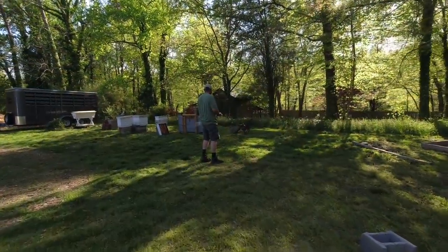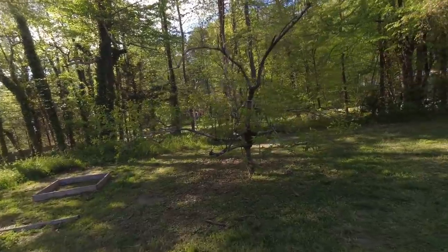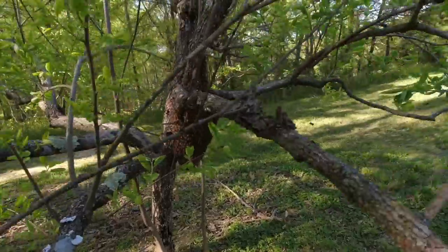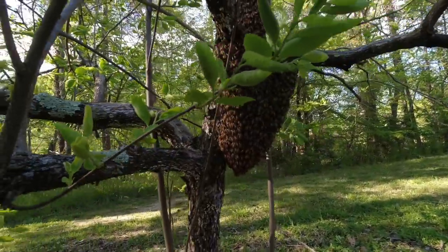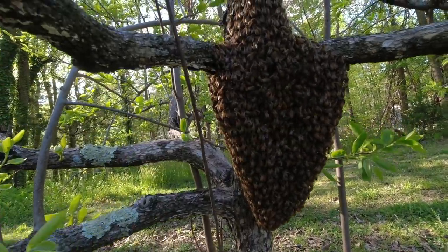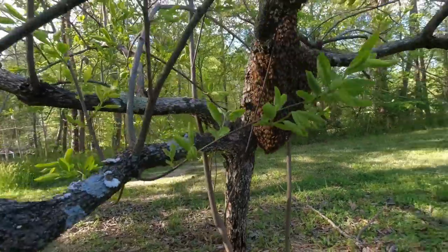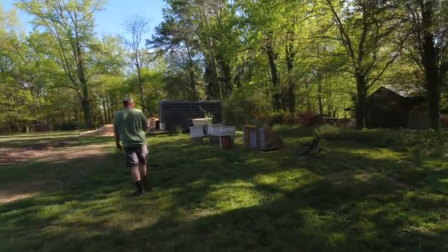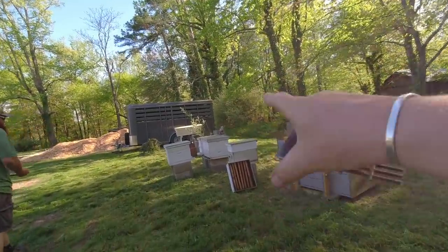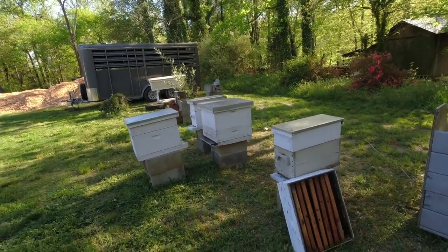Me and JP had gone down to the freezer to get him some stuff out of the freezer. We were riding back along and he points at this persimmon tree and says, "What's that?" And it's a swarm. This is a swarm of bees that landed in a persimmon tree. We're wondering if it's out of one of our other hives over here. We made some splits the other day. We had this one main hive right here, and we split it out into four total.